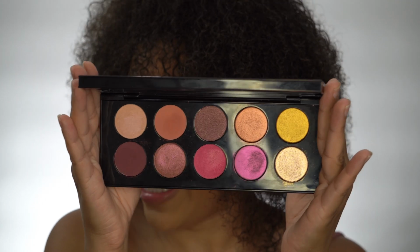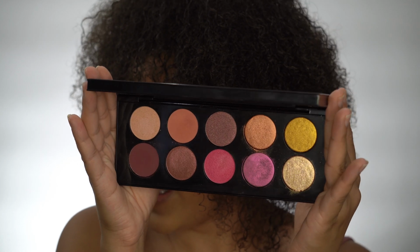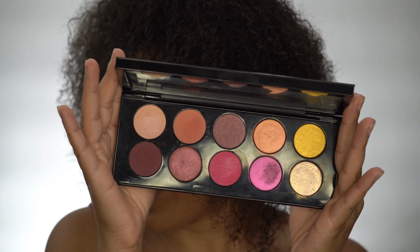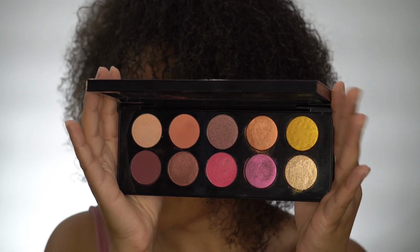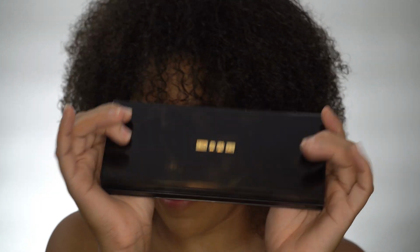This monitor is handy. Come on now, YouTubers of the world. This is what I was missing all my life. But this is this one. As you can see, I've definitely dabbled in it and played with it. I'm going to do like an IGTV video of this one. Some looks with it. It's such a pretty palette.